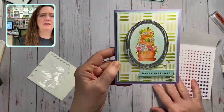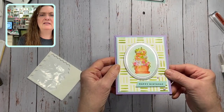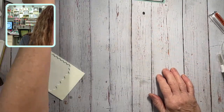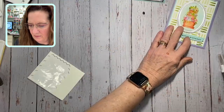Oh, wow. Okay, is that bad when you're wowing your own work? I just think it's so pretty. I mean, come on, you guys could do this too. So pretty, gorgeous. Okay, let's get ready to do the next one. I'm trying to see if I can leave this out for you to be able to see.